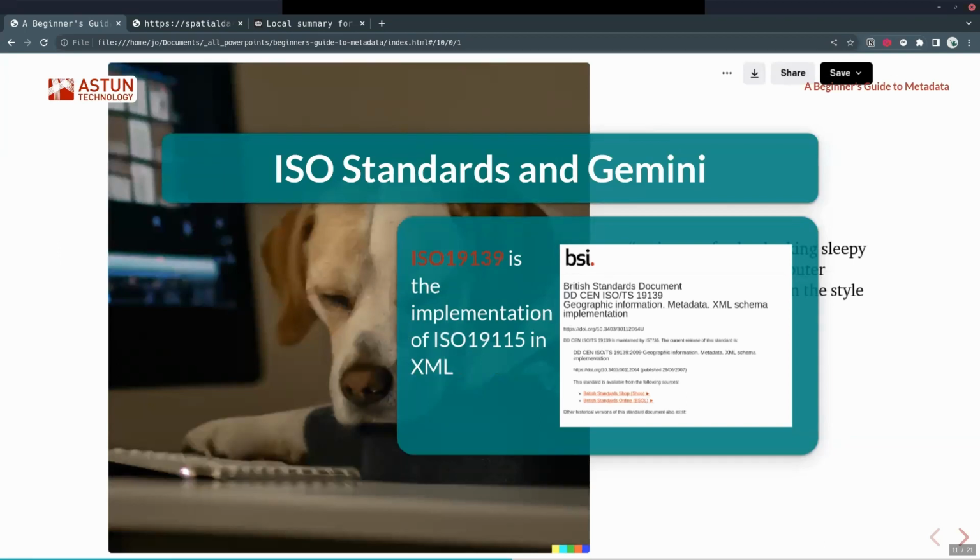And then ISO 19139 is that standard written in XML. So it's the one that's most appropriate for your metadata when you're actually writing a metadata document. Again, it's a British Standards Institute standard. And again, you can buy a copy of it. Again, it's quite expensive.